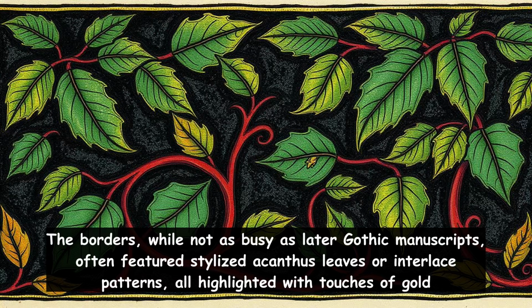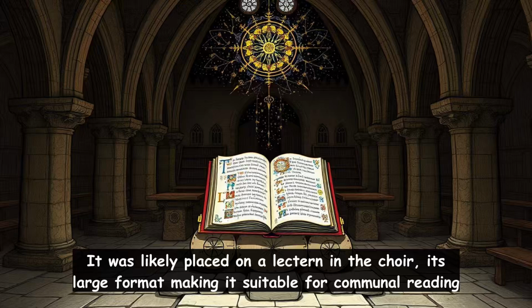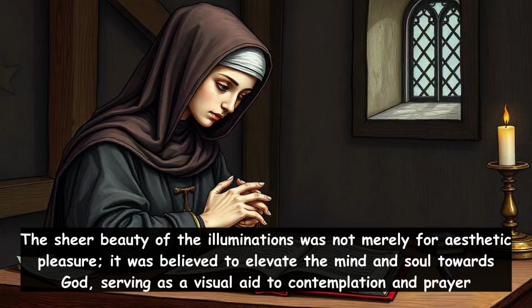The purpose of the Celestial Psalter was primarily devotional, intended for daily prayer and liturgical use within the convent. It was likely placed on a lectern in the choir, its large format making it suitable for communal reading. The sheer beauty of the illuminations was not merely for aesthetic pleasure.